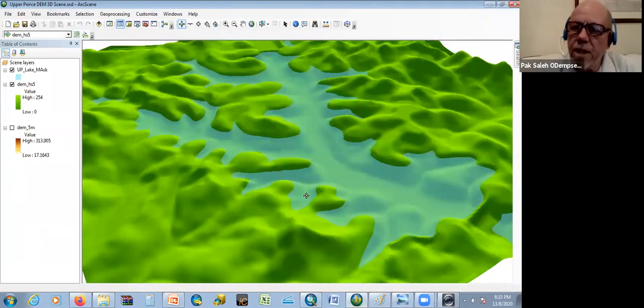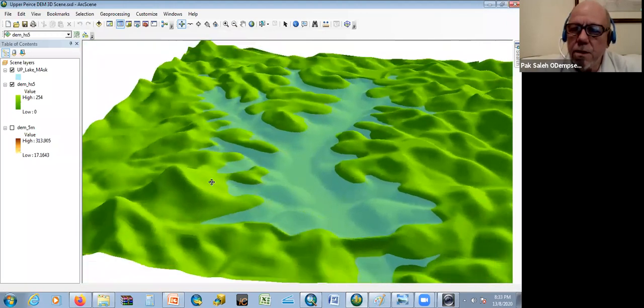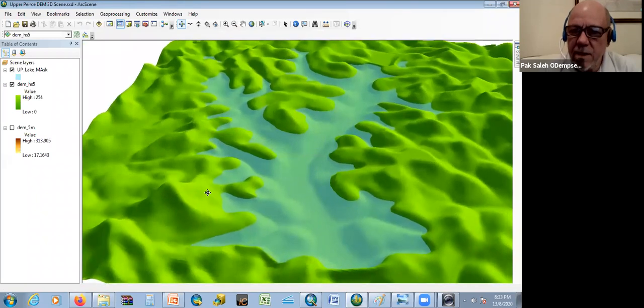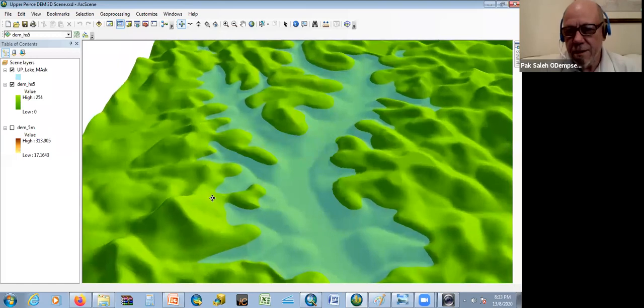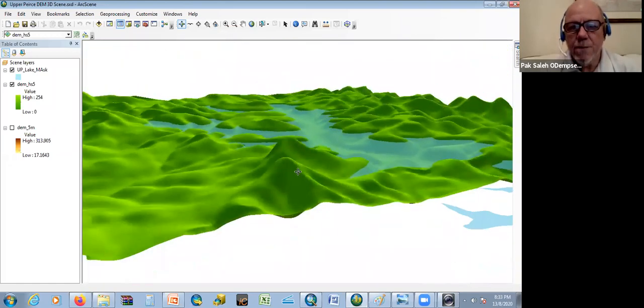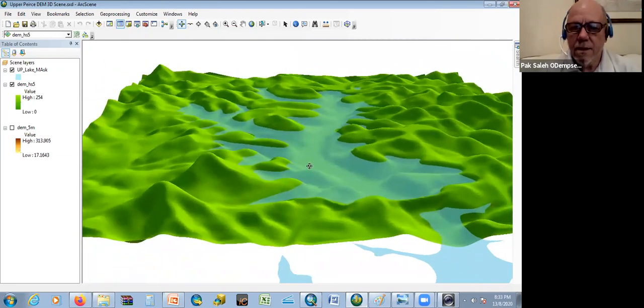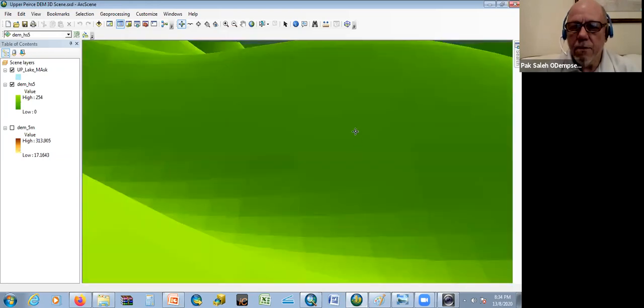The digital elevation model is not something that comes for free. You have to work hard to produce one of these. You need to take some existing topographic maps and digitize the contours, digitize the streams and the ridge tops, and then you do some processing and you can produce something like this, right? It's pretty interesting. You can even go underwater with it.